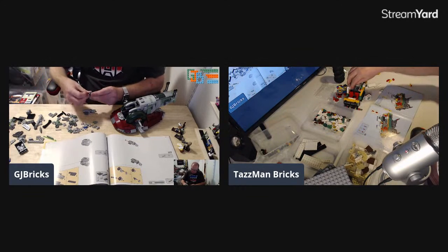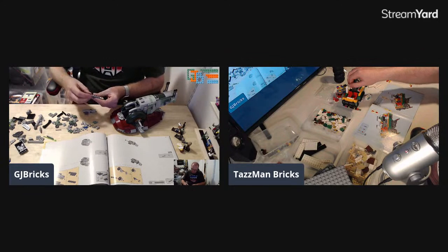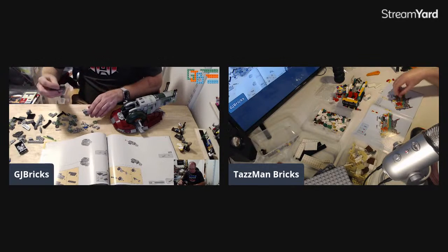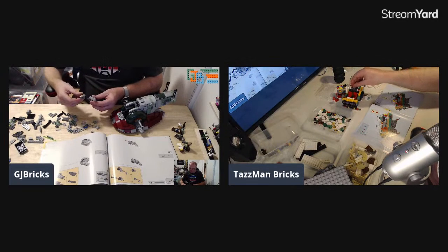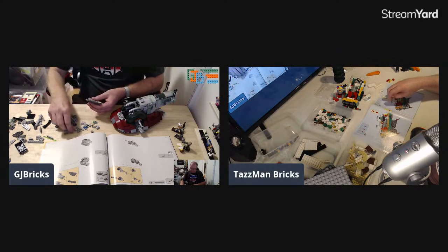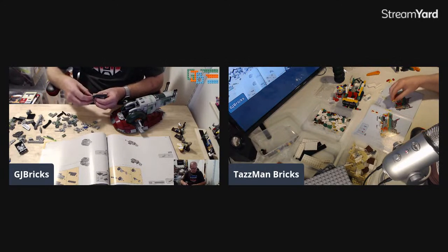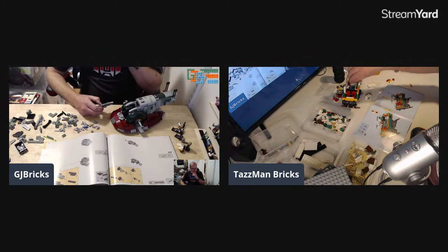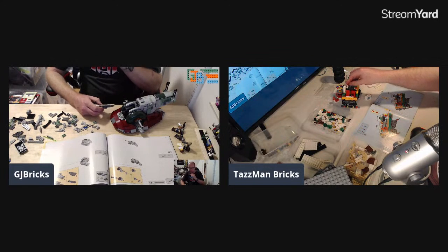Speaking of, are you getting the latest one that's coming out? I haven't got the last one yet. Yeah, I'm well and truly behind. I'll grab a little bag every now and then, but I'm not a sort of CMF collector. Then I've got most of the Disney ones. I got all of the Lego Movie 2 ones.